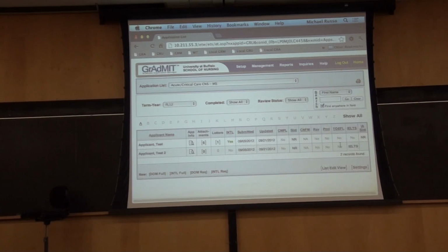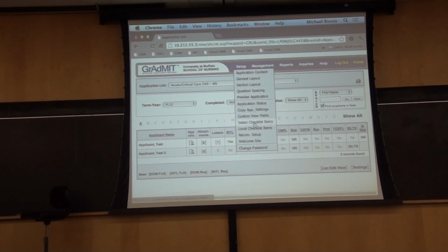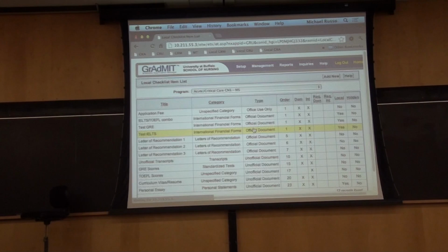Okay. Mike? Yes? Going back to the checklist item for the letters of recommendation, can we, just by using that little drop-down for how many documents can be uploaded, allow a recommender to upload more than one document? No, not at this time, only because letters of recommendation are received from a different place, from the recommenders portal.